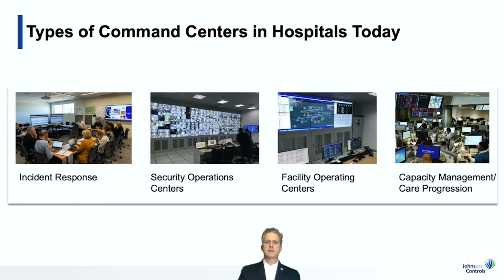But let's now talk about types of command centers in hospitals today. There are four basic types that we'll cover. First is the Incident Response Center, the Security Operations Center, the Facility or Building Operations Center, and last but not least is the Capacity Management, or sometimes referred to as Care Progression Center.